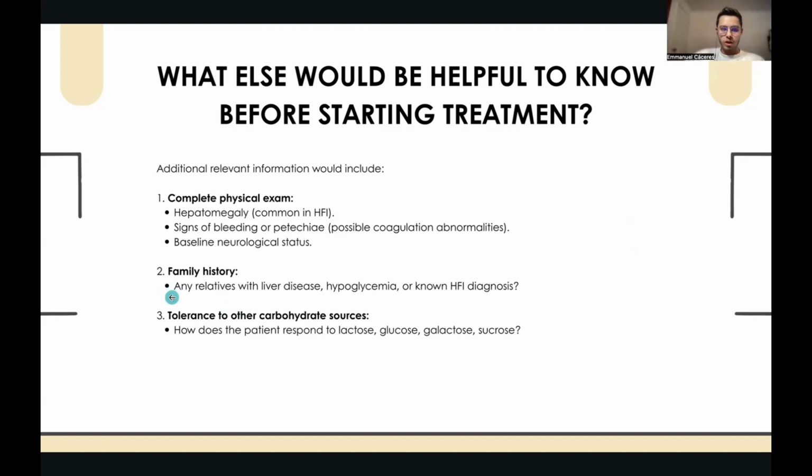Also, it will be relevant to indicate in the relatives' history, or the family history, whether any relative has a hereditary fructose intolerance diagnosis, persistent hypoglycemia, or liver disease.